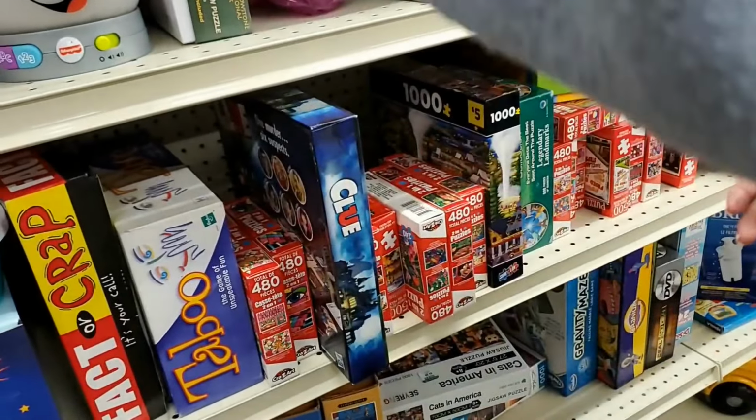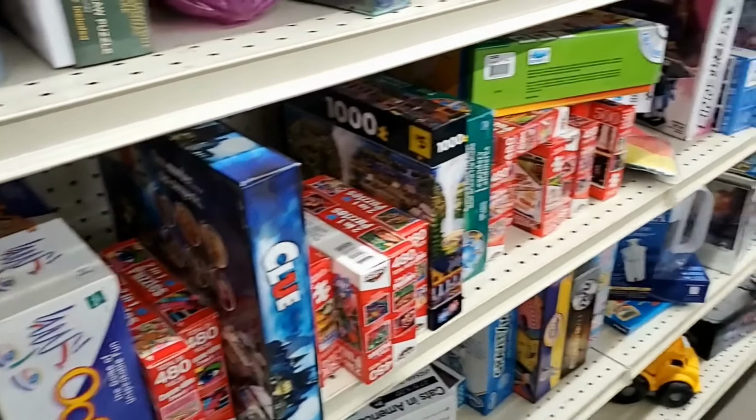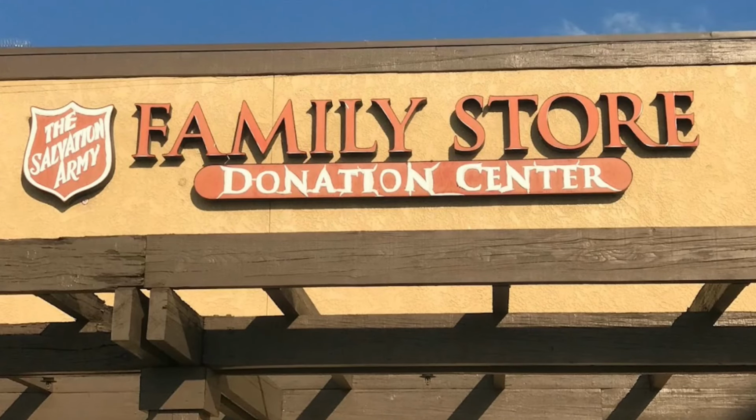This store has some really great board games, and my family loves to play board games. Next, we went to the Salvation Army in Clovis, California.